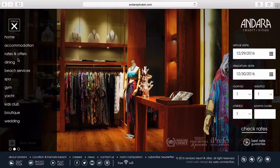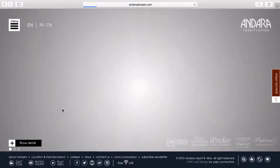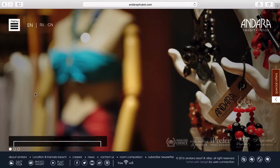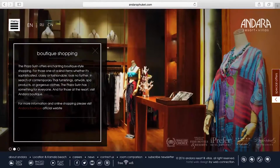So I've just come down to boutique. I've clicked on that. Now this is obviously a lovely sort of upscale boutique that Andara has. Unfortunately, I need to click on show detail, and then you'll see there's actually a link. So it explains what it is, and there's a link to the boutique website.